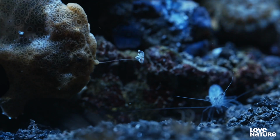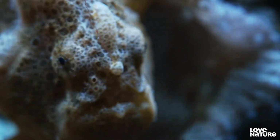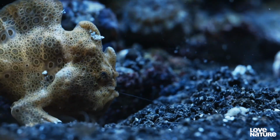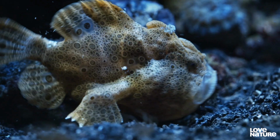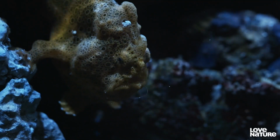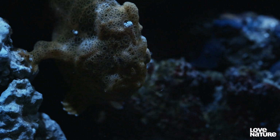By the time it realizes this isn't food, it's too late. Hook, line, and sinker. The usually sluggish frogfish strikes in an astonishing 6/1000ths of a second. It can enlarge its mouth 12-fold to gobble up prey twice its own size.